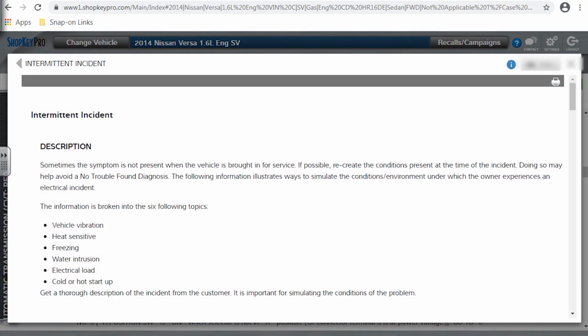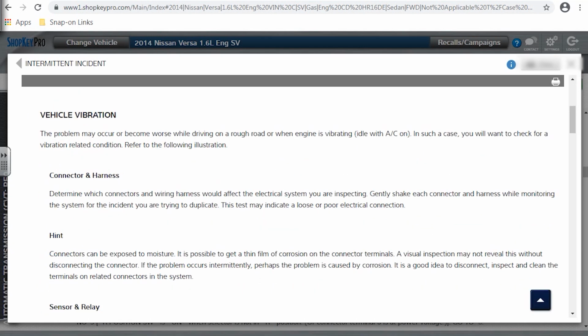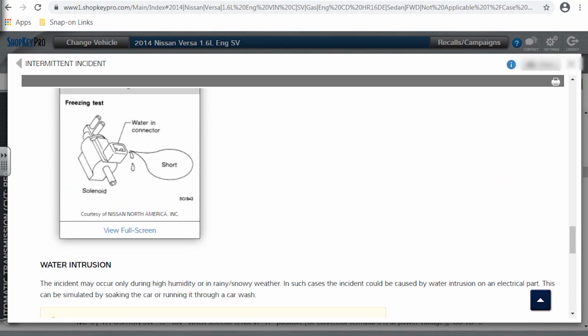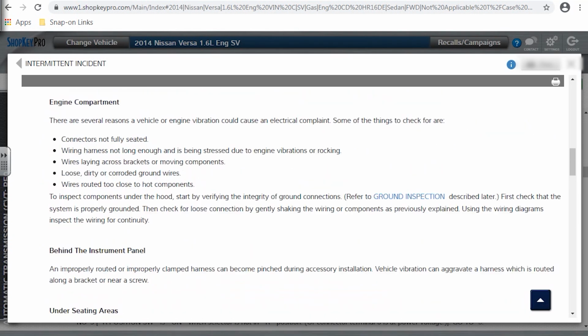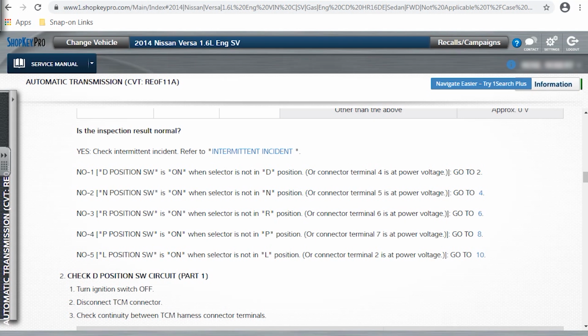An intermittent incident. It's Nissan, man. Intermittent condition. It's just a flow chart to help guide you through. Look at their pictures: water intrusion, how to recreate water intrusion, like electrical, water, short. I like the water. Look, a heat gun on a module. Nice. It's just a generic intermittent condition.